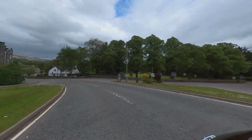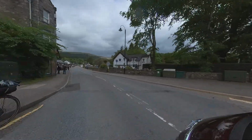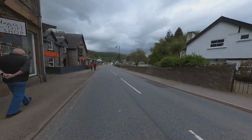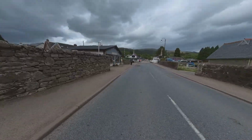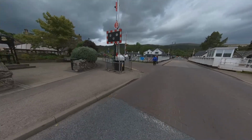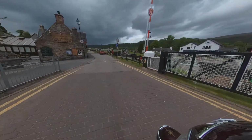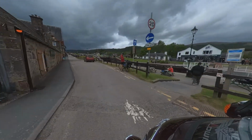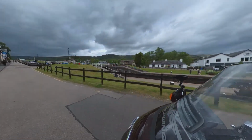That was a great day's riding, from Duck Bay, Loch Lomond, up to Fort Augustus. We were lucky with the weather. It was forecast to change, but we managed to dodge any little bit of rain that there was on the way. It was a little bit blustery coming across Glencoe, but it is open there, so I suppose you can expect that, but it wasn't too bad.